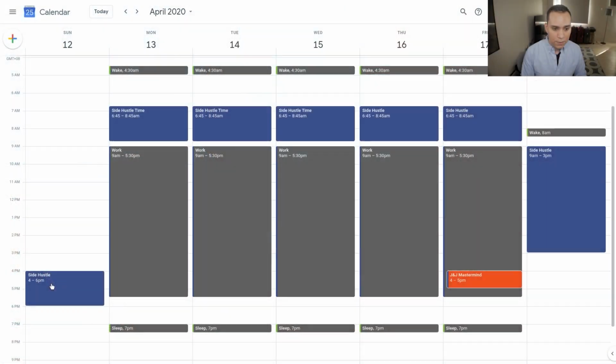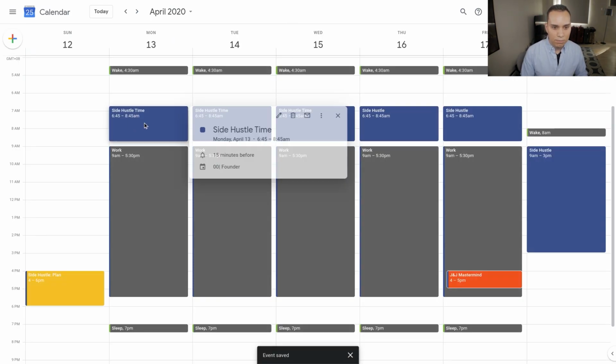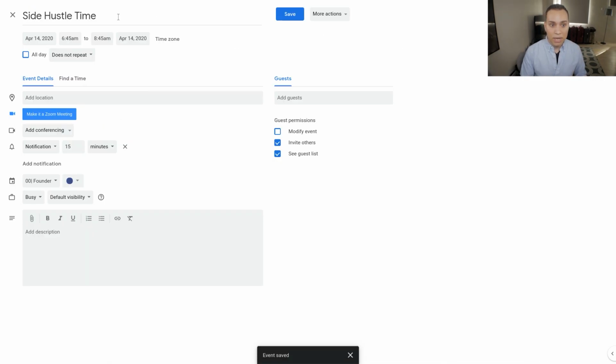So to change up our time blocks here, we're going to change this to side hustle, and then we're just going to say plan for our planning time here. So this is going to be our plan time. And I'm just going to change it to orange or yellow. That's yellow. That's definitely yellow. We're going to change it to yellow here. I'm going to leave our side hustle time in the morning blue, but I'll go ahead and change it to maker. So this tells me that I am actively working on something. I'm either working on my skill or I'm working on my product.